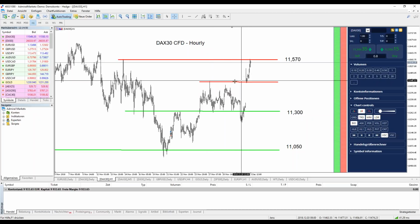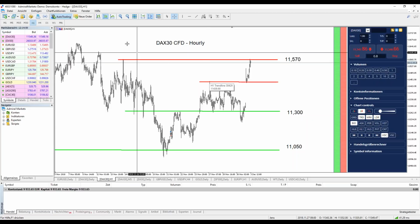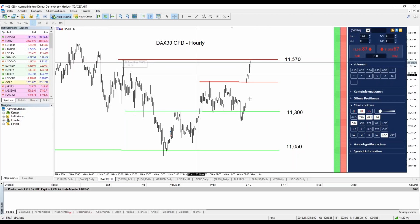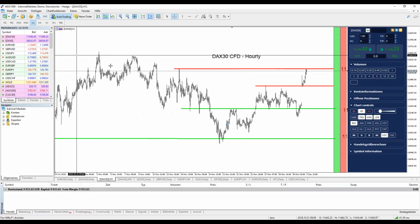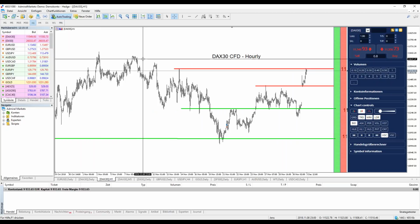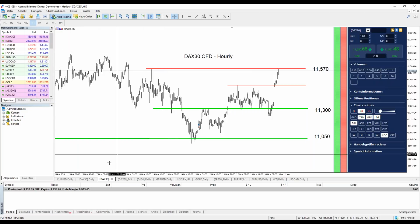And so this level has now been cleared here, and is now giving us further chances to move higher, up to not only 11,570 points, but I think more likely up to 11,670 to 700 points here. So this is the region of the November highs in this case. And even though this is now the hourly chart, you can't really see the significance of this level.